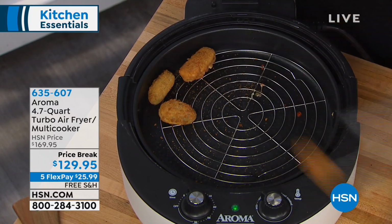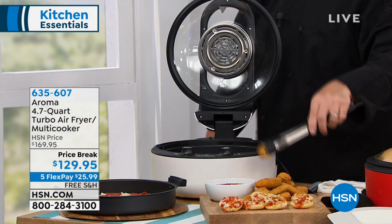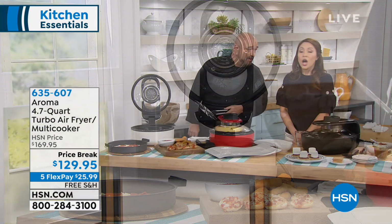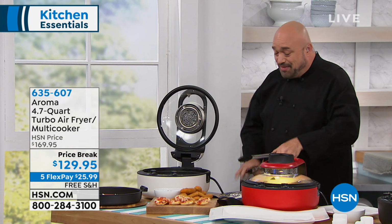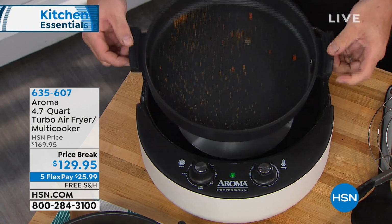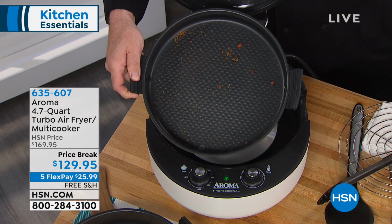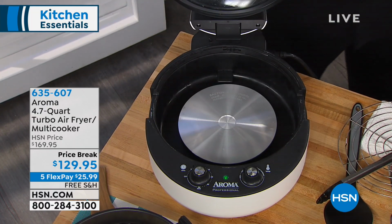And I'm just going to get the last ones out of here because I do want to show you something here. Everything that the food comes in contact with is microwave washable. I wouldn't put it in the microwave to wash it, but I will absolutely put it in the dishwasher. The grill rack is dishwasher safe, and the insert is dishwasher safe. If you've ever tried to wash a traditional air fryer, holy moly, between the baskets and the grates, can't even deal with it. So let me go ahead and put this aside.